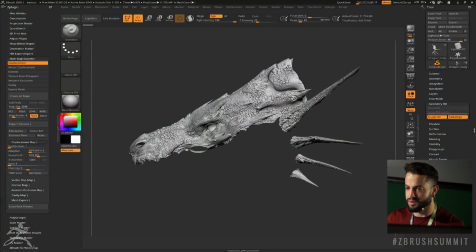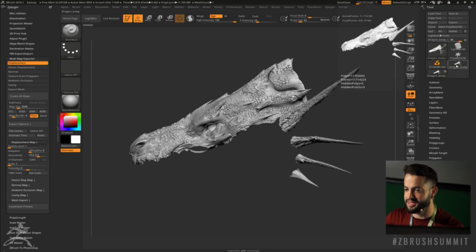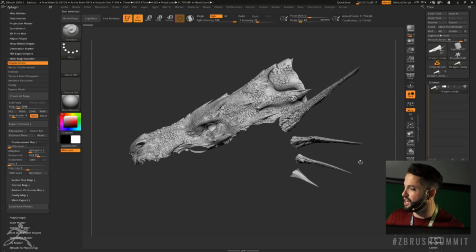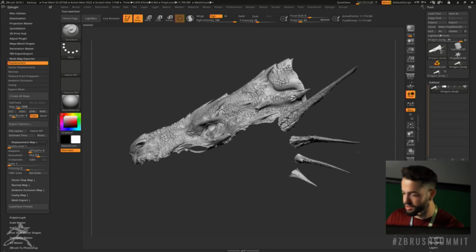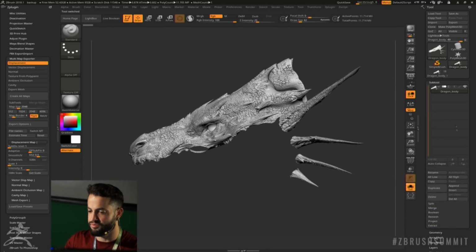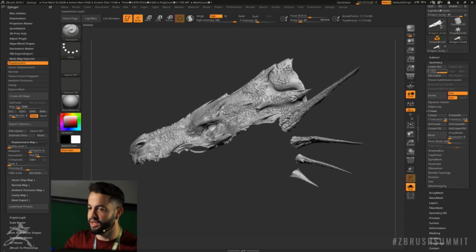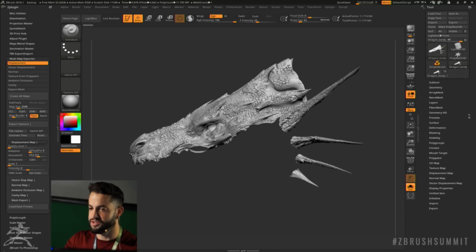So this guy's now 11 million polygon HD geometry. So what you do now at this point, you clone it. The way to do this is you clone out each of your polygroups. It's the only way. So now you have one mesh. It has like 2 levels of subdivision, at 11 million. But that's all you get.